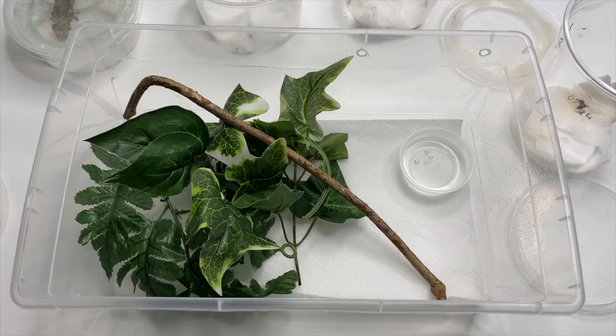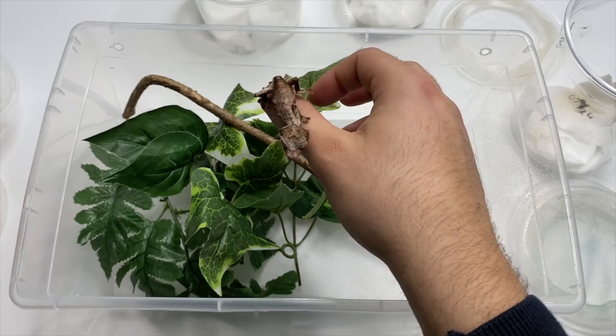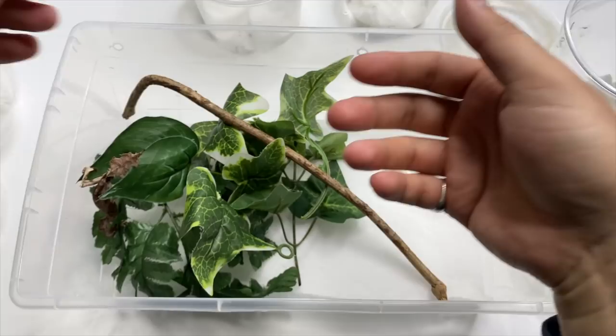All right, guys, and the last one we have here is another male, and he has a really cool tail. Hey, buddy, he is a bit of a jumper, this one, so hopefully get him in here nice and easy without too many complications. But check out this boy. Pretty cool, eh? Hey, buddy. All right. Oh, there we go.